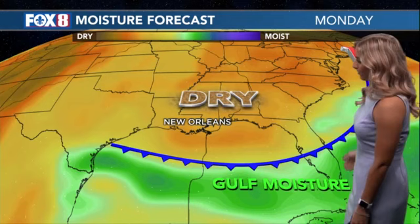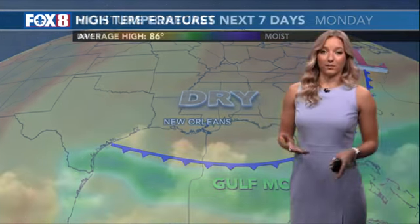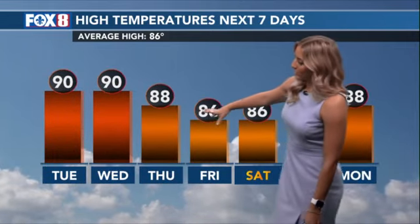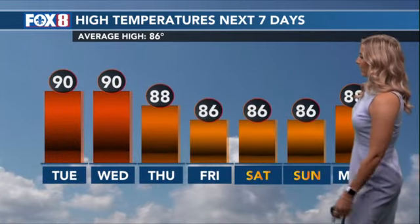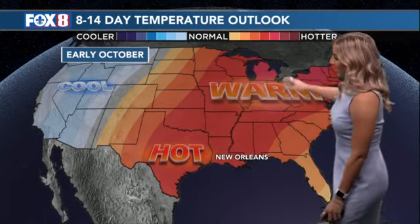As we have that frontal boundary come through, it's not really going to drop those temperatures, but it's going to bring us drier air. So that will all but eliminate our rain chances. Temperatures are going to drop slightly though as we have that boundary coming through. We'll be in the mid 80s. But it's not really cool. We're supposed to be in the mid 80s this time of year. So we get to where we're supposed to be, and then we might see things starting to try to rebound into next week. Climate Prediction Center saying still warm even through the start of October.